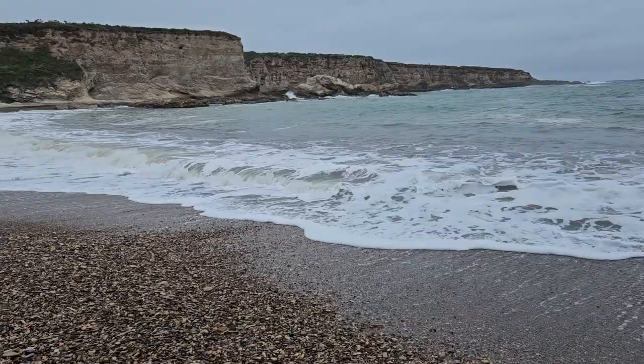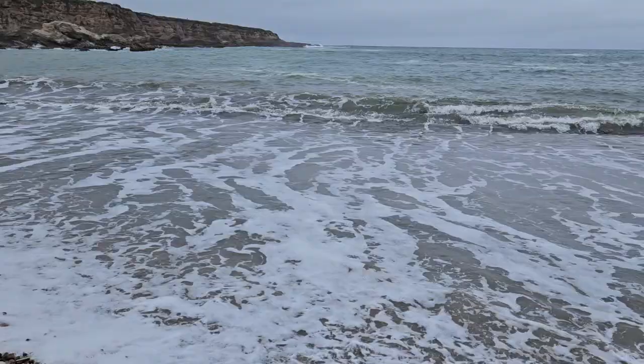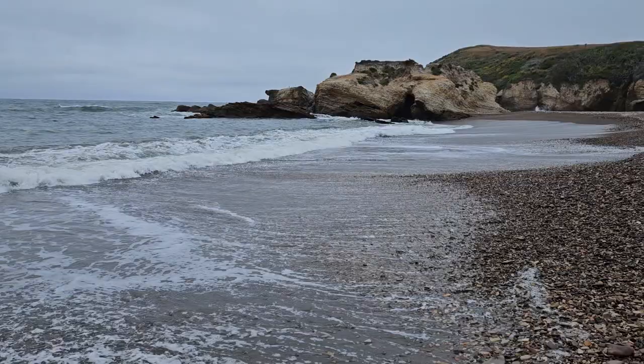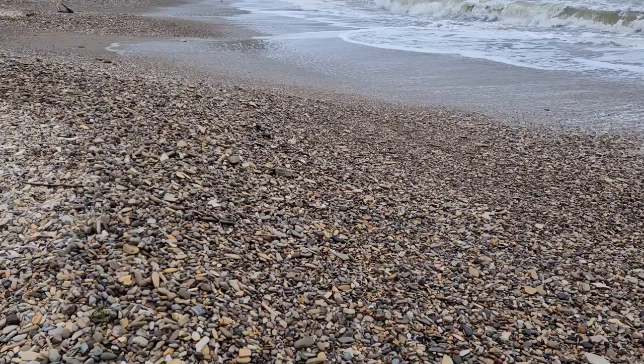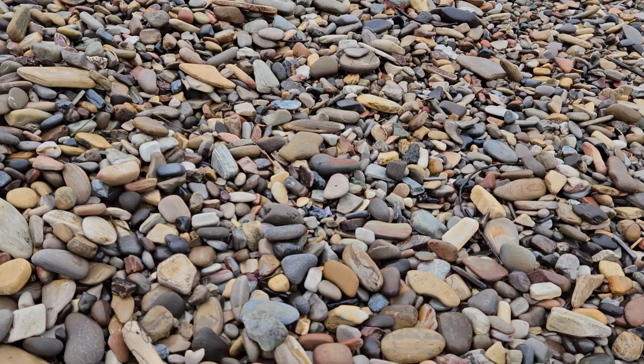Listen to that sound. Who doesn't love that? Mother Nature tumbling those rocks. Absolutely love it. Okay, so this beach has some really cool rocks. They're really porous, but some of them are hard, but they got these really cool striations. They're just so unique.